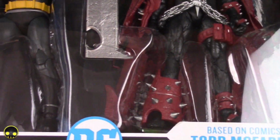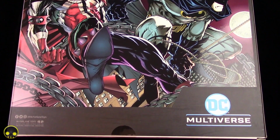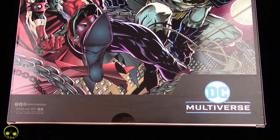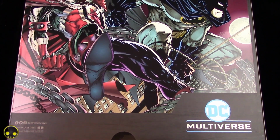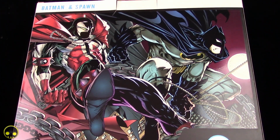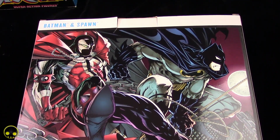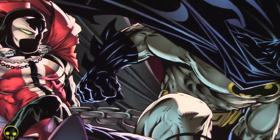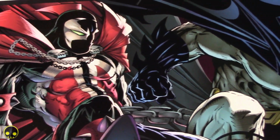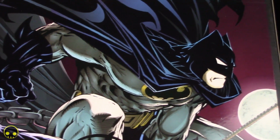But this is a really cool set. I love the detail, the weight, the packaging. It's a really good set of Spawn and Batman. And like I said, the Spawn and Batman comics started in 1994 with a comic from Frank Miller and Todd McFarlane themselves just called Spawn Batman, and that was printed on Image Comics. It was followed up by an issue called Batman Spawn, and it was called War Devil. So Batman Spawn War Devil is from Doug Moench, Chuck Dixon, Alan Grant, and Klaus Janson.